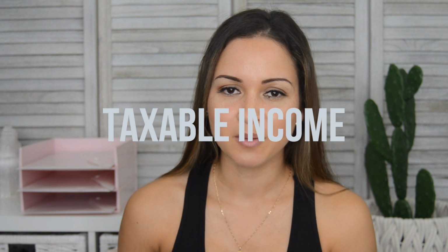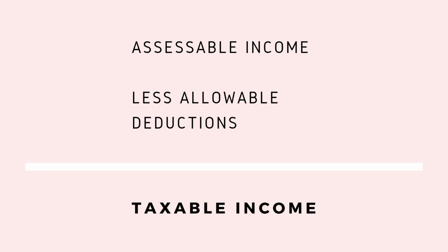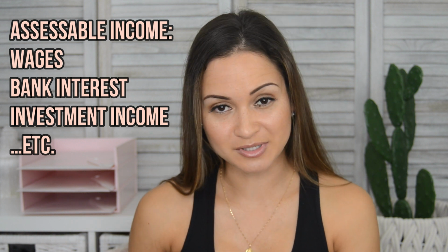You're probably familiar with the term taxable income, but just need a refresh on what that exactly means. Taxable income is the total of your assessable income less allowable deductions. Your taxable income is the amount your tax gets calculated on. Assessable income includes wages, bank interest, earnings on investments, just to give you an idea.